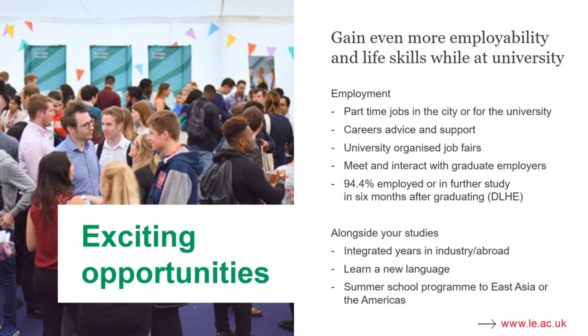So I definitely took advantage of this. They basically help you write your CV. They'll do mock interviews for you as well. So there's lots of opportunities to get stuck in there. This careers fair as well allows you to meet and interact with employers. So obviously it's a really great opportunity to make a first impression. And just to make you aware, our employment rate out of university within 6 months is 94.4%, which is nice and high too.